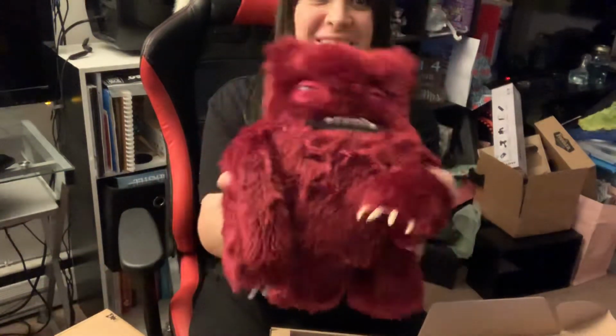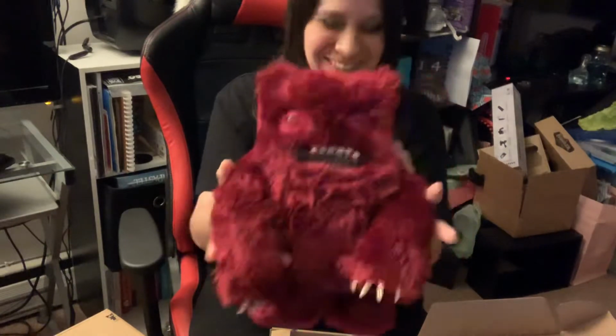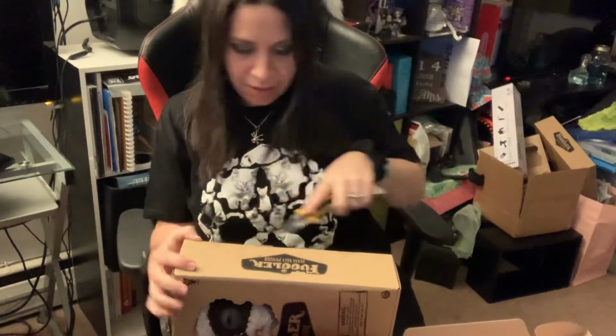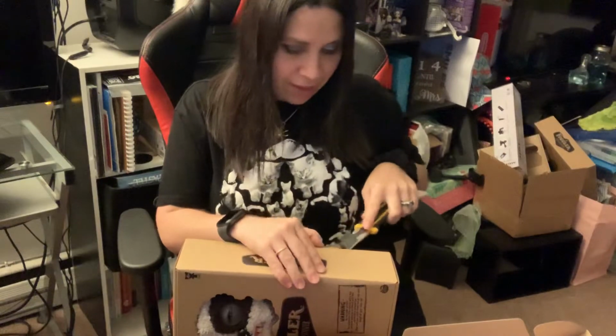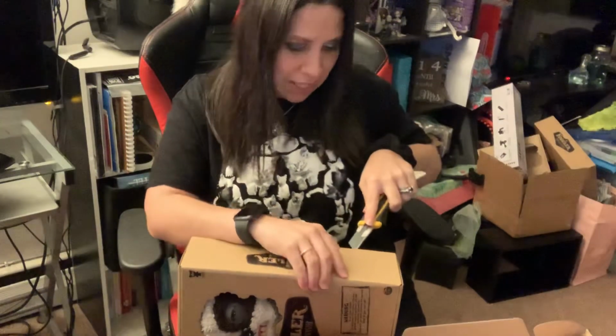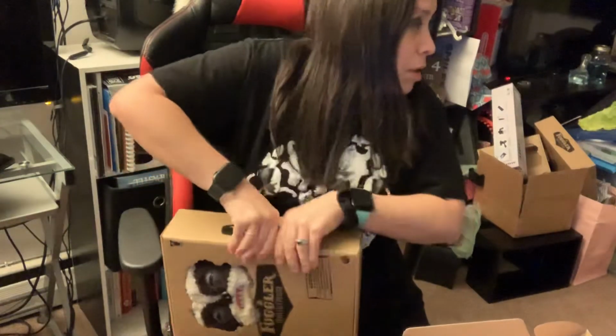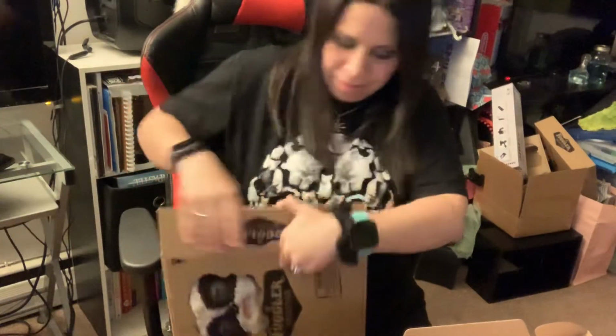So here's this guy. And let's check this guy out. This is a sloth one that I haven't seen on the Target website. Hadn't sold out because it was never there. Oh my gosh, it's so cute. Oh my gosh, it's too cute.